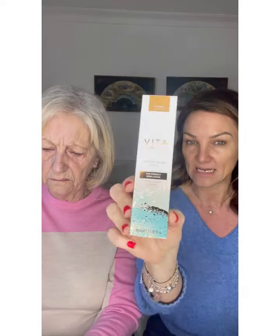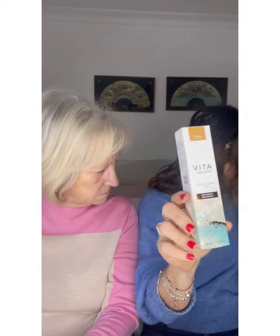Now, what we've got is, and I should have shares in the company, the Vita Liberata Skin Beauty Blur for the face. They've changed the packaging. It used to look like... I can't find it. It was pink and gold before, but they've changed the packaging, so it's different now. So it's this one, Mum.